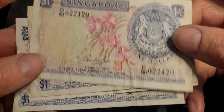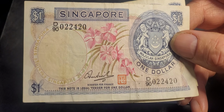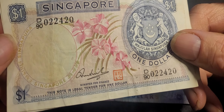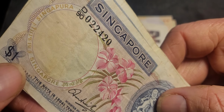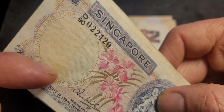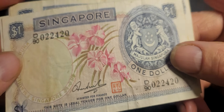I have four of these banknotes. They all have the signature of, what's his name? Hon Sui Sen. These banknotes you can get with the red seal or without the red seal. And the interesting feature about Singapore is it has four official languages: Malay, Tamil, English, and Chinese, specifically Mandarin, but a lot of people do speak Cantonese there.